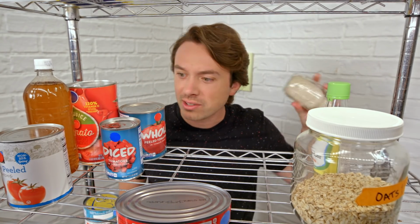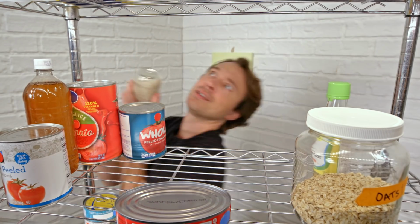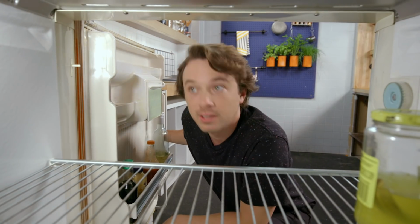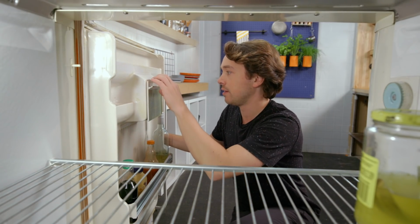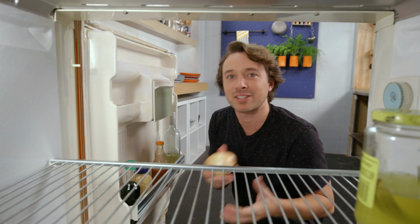You know, it's getting a little bare in here, but I'm creative. We can still make a delicious meal. We've got rice, it's the most versatile of all pantry ingredients, and a can of tomatoes. I can make something with these. Certainly slim pickings in here, but an onion is always handy. Let's see what's upstairs.